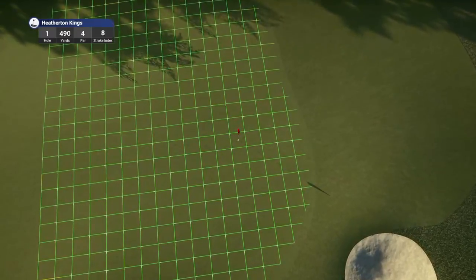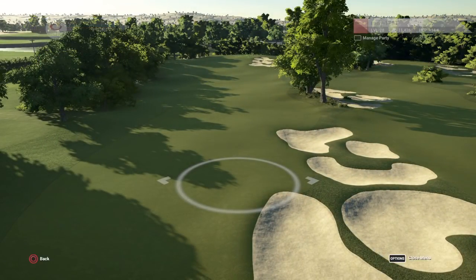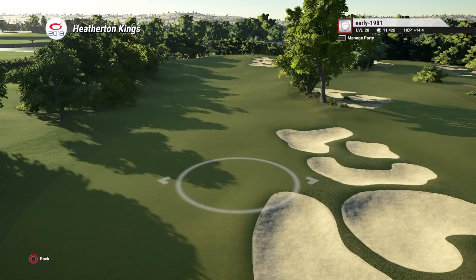And that pin position is way over on the right hand side. So wow, really mild wind conditions for a change. Just going to check out the course details. As you can see, it is a par 72. Fairways are firm, greens are firm, and green speed is fast.